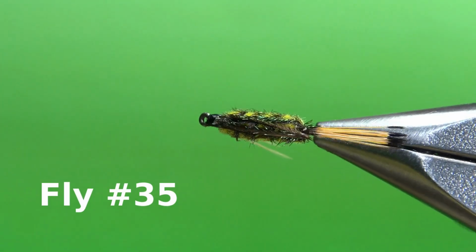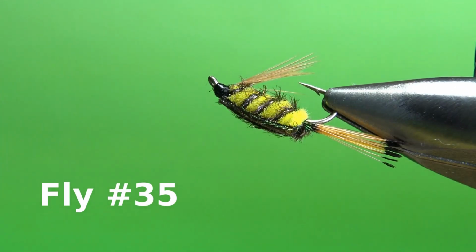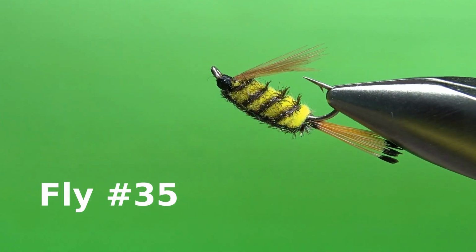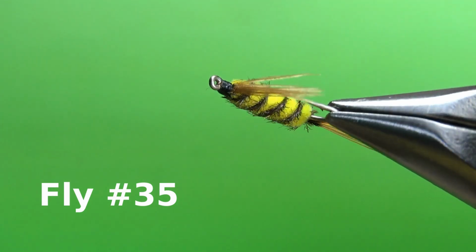In third place was fly number 35 with a score of 86.9. Teleco nymph tied by Mike Peterson from New Hampshire. So well done, Mike. The only Teleco to make it into the top 10. I love this fly too, one of my favorite nymphs of all time. So I appreciate you entering, and congratulations on the third place finish.